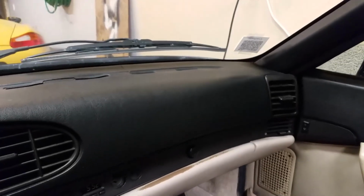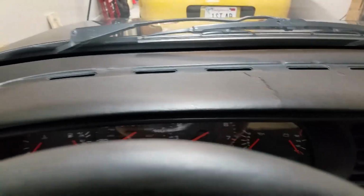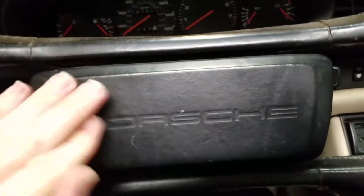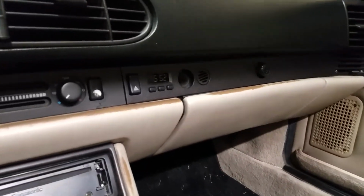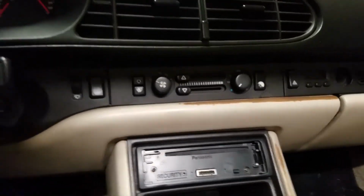Door panel's good. Good on this side. Things are overall in good shape. There's your dashboard with a couple of little scratches here and there. Nothing too bad. Steering wheel is in pretty good shape. Some discoloration just on the top edges there, but you can tell that previous owners have taken care of the car. Clock works. Environmental controls work, except for the AC, of course.